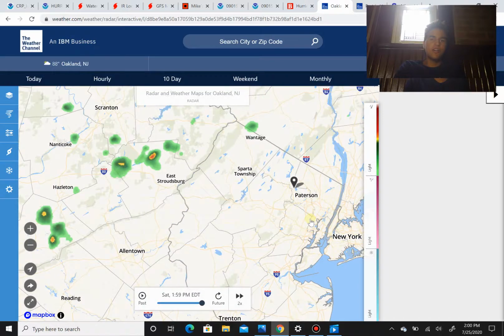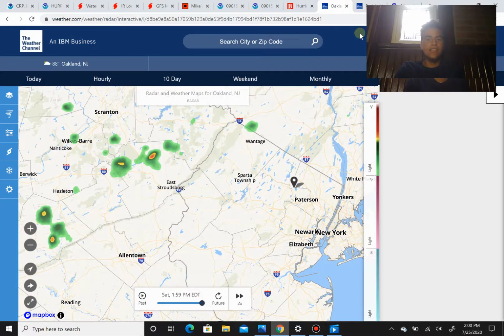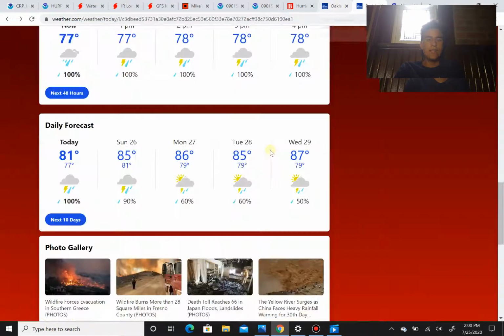However, just south of it, you're going to experience the northern eye wall of this storm, which will contain the strongest winds, and that's definitely something to keep in mind as we head into the landfall hours of this storm.